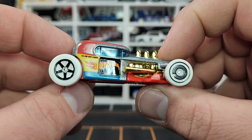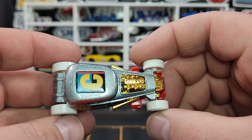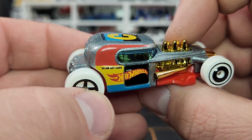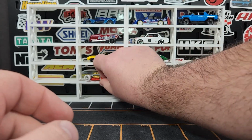Does have some white wheels. Those are white wheels. Those are not glow in the dark or anything like that. Those are actual white wheels. So you're hoping that it glows in the dark. It does not. And then, of course, it says '24 Hot Wheels Art Cars' on the side, which is cool. So we'll throw him over here.